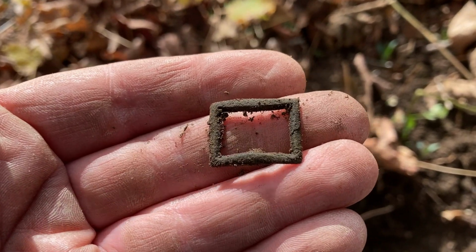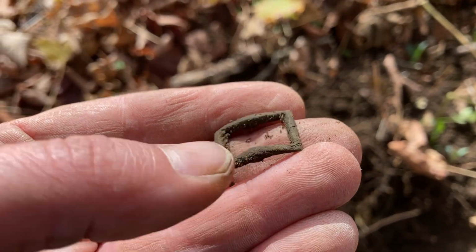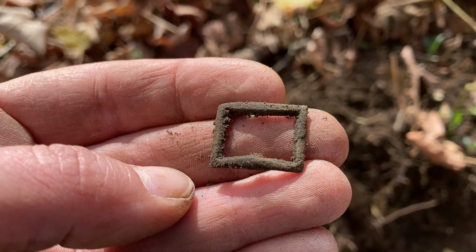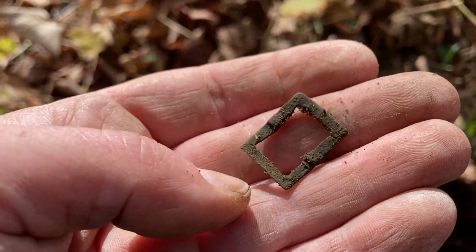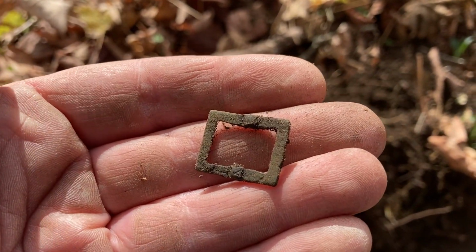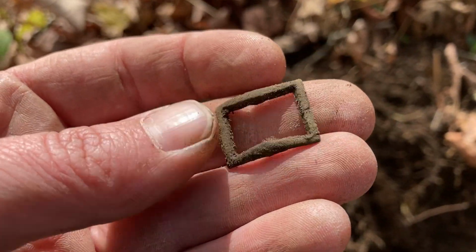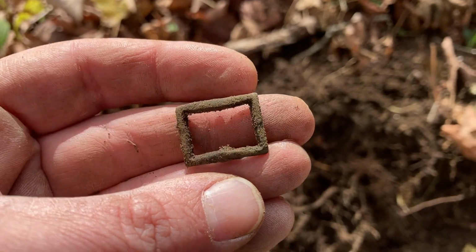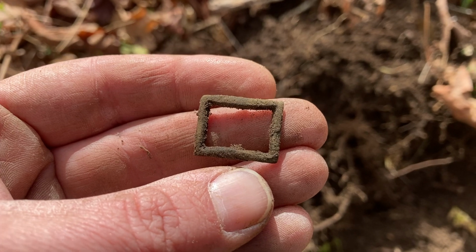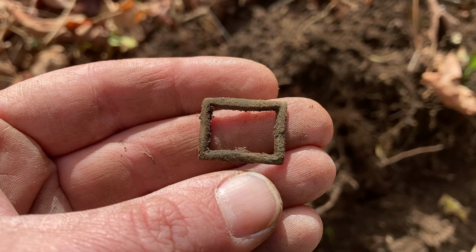I don't know if that's going to be a knee buckle or a very early shoe buckle. There's really no way to know. But there is a pin terminal running down the center there. Oh, you guys know how happy I am with that. Colonial buckles are my absolute favorite relic to find. Let me recheck the hole for the innards. And I don't know if they're going to be there. They were probably iron, but oh my goodness, that absolutely makes my day. I love it. I love it so much.